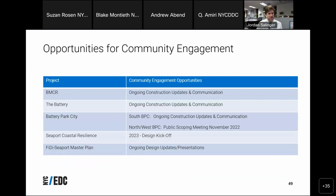I think this is always an important question of when folks can continue to give their feedback. As you'll note, the top three projects, the BMCR, the Battery Park City, the South project, are all nearing the end or fully designed, ready, approaching construction.